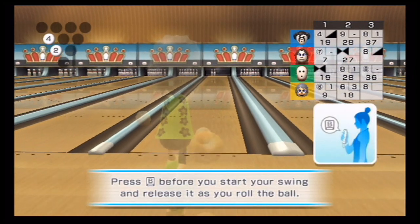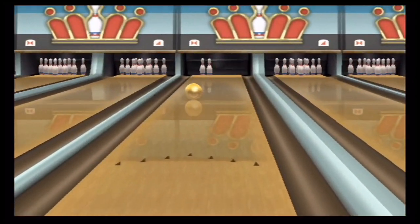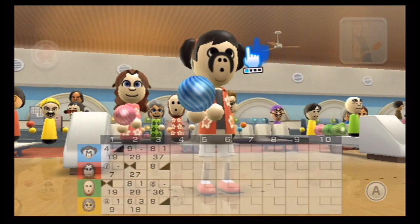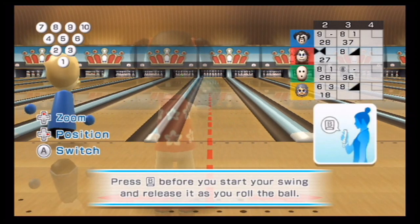Enjoy. What on earth are you doing? Well, I was able to knock those pins down, but I just keep getting myself screwed over right there.